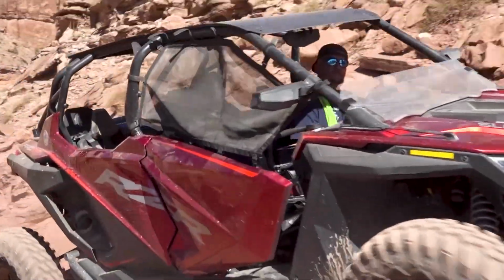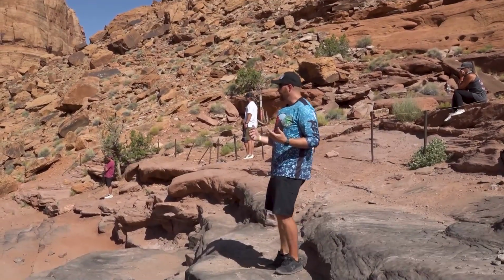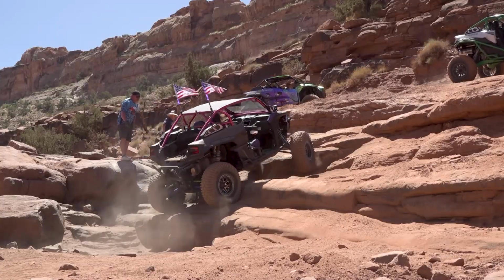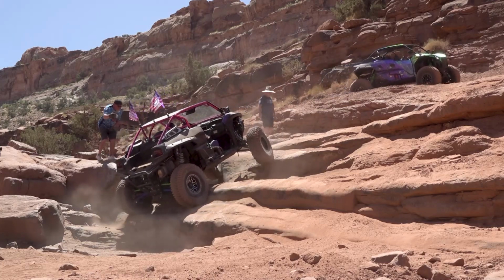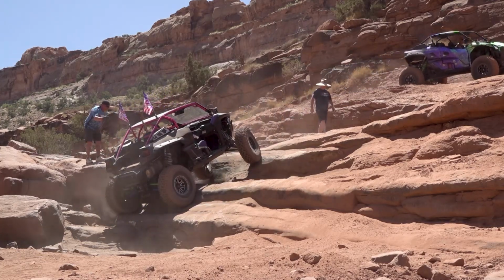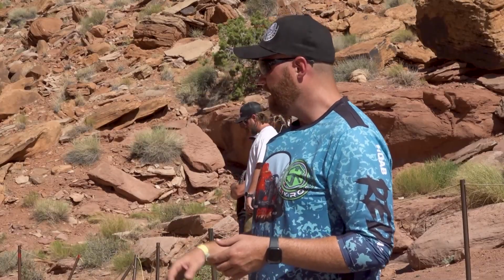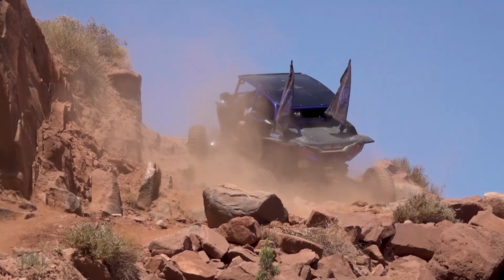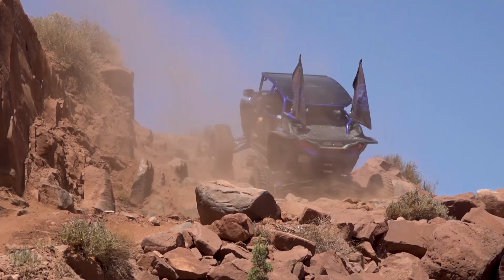Another one of the biggest factors that really plays into all these obstacles, especially down here in Moab, is the choice of tire. If it's an all-terrain or if it's an actual rock tire. The rubber durometer depends how sticky the compound is. When you have a dedicated rock tire with the correct compound, you really stay planted on the rocks. You can see there's a lot of people here that this is not their dedicated terrain, so they don't have the ideal tire, and you just have to come into some obstacles a little bit more aggressive than you normally would.